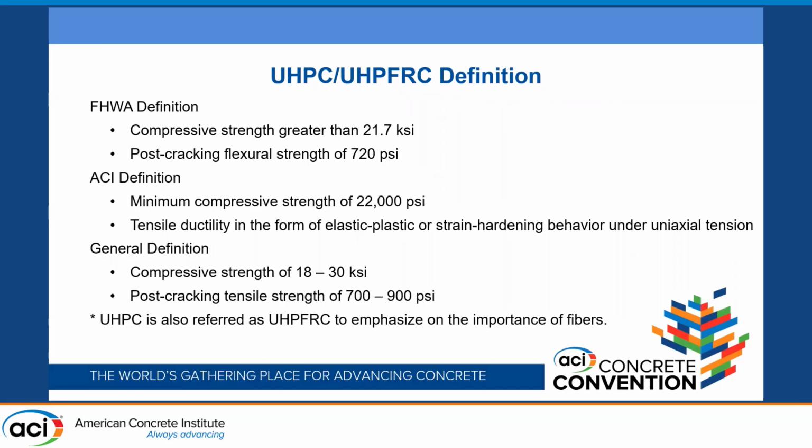UHPC, or ultra high performance concrete, is also referred to as UHPFRC, or ultra high performance fiber reinforced concrete, to note the key role fiber plays in UHPC. Though there is no standard definition of UHPC, it is generally accepted as having compressive strength of 18 to 30 KSI and post-cracking tensile strength of 700 to 900 PSI. The Federal Highway Administration has defined UHPC as having compressive strength greater than 21.7 KSI and post-cracking flexure strength of 720 PSI. ACI defined it as having compressive strength of 22 KSI and also having significant tensile ductility.